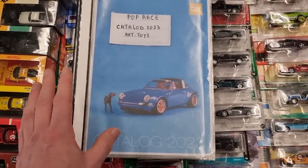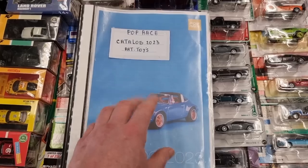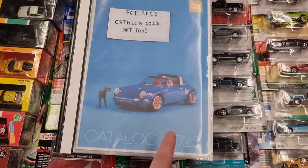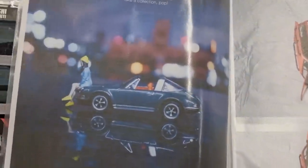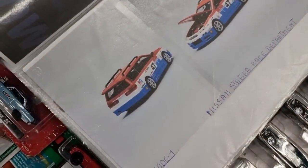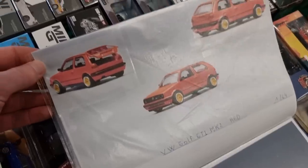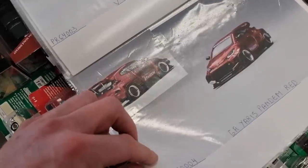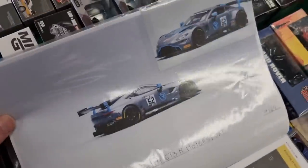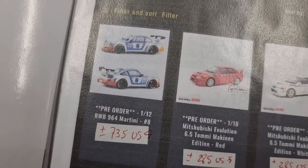Check this out. This seller is going to be importer. Is importer? Not sure how you say it in English. From Pop Race, and that is a very cool brand. Very good price quality. So he gave me the list of what is coming. Trust me, these models are totally awesome. There's also a Marlboro version coming from this and a gray version. This is all 1:64. Sweet.